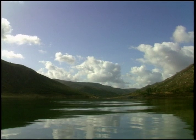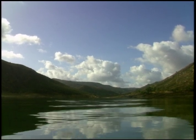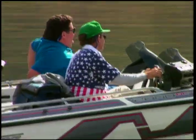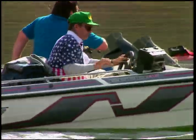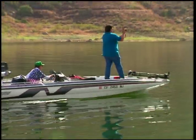El Capitan is known by many as a sheer granite wall in Yosemite Valley. But El Capitan is also the name of a lake in San Diego County. We visited Lake El Capitan for some late season bass fishing that was sheer pleasure.